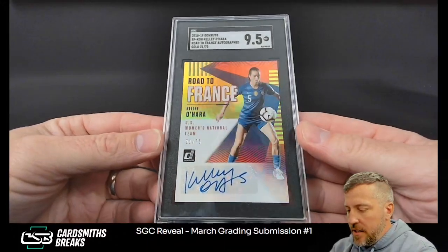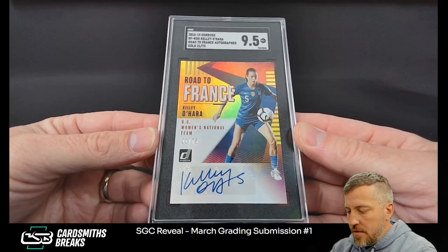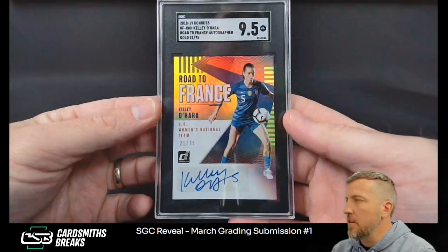Road to France, 18-19 Donruss, Kelly O'Hara, 9.5. Never seen that set or card. I don't know what that's from. Donruss Soccer. Oh, yeah. Donruss Soccer.